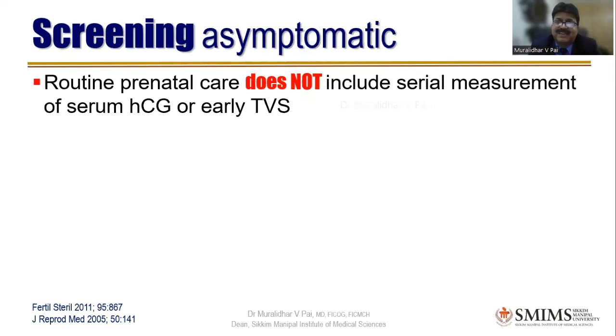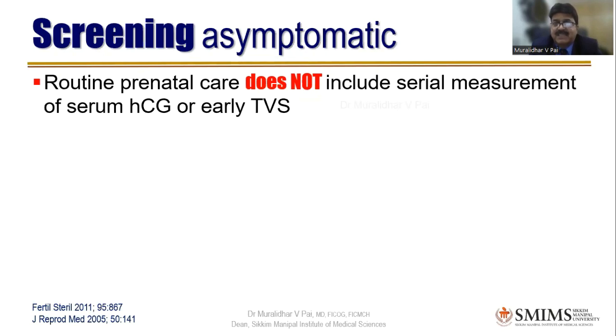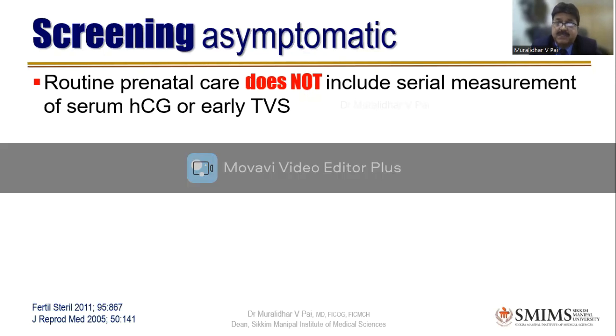So don't say that for every pregnancy you want to do serial HCG, because yesterday Dr. Muralidhar said every lady with a pain abdomen is an ectopic pregnancy unless proved otherwise. This doesn't make a case for doing a serial beta HCG if you have done a pregnancy test. Of course, if the patient is symptomatic, let's say pain abdomen or vaginal bleeding, or in shock or hemodynamically unstable, then you suspect ectopic pregnancy. That is different. But routine prenatal care does not include serial measurements of HCG or early TVS.